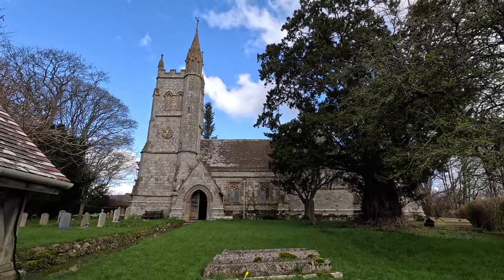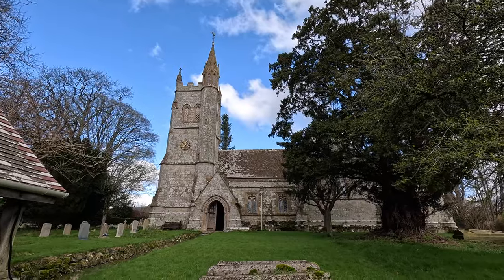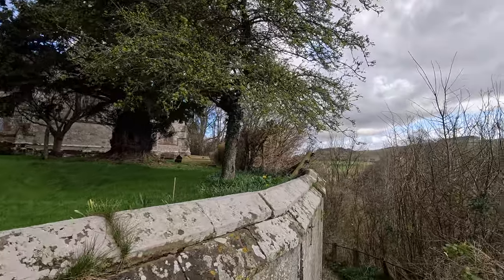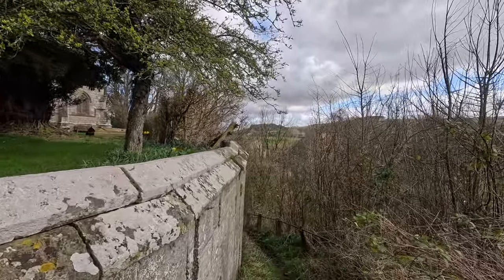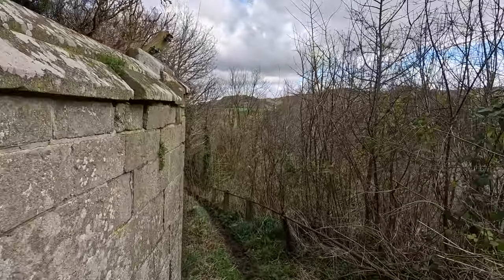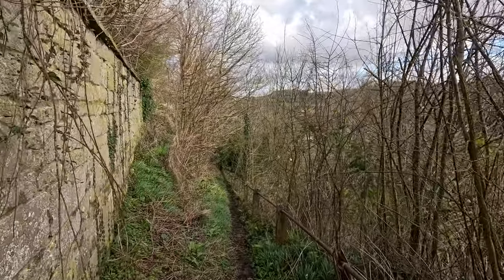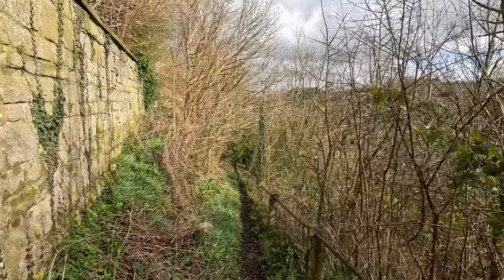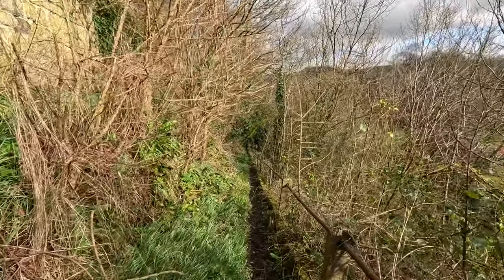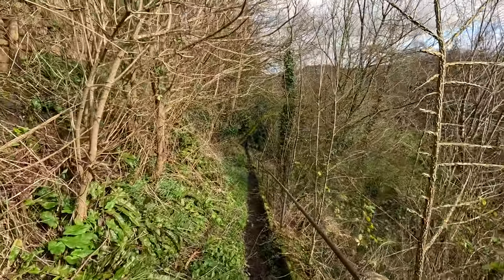Church, not by any means the oldest in Dorset, of course. It's comparatively modern. I don't know, mid-1800s, I guess that's modern by church standards. But we've got an interesting path to go down now. I was kind of hoping this would be open, but I had my doubts. It does get a bit overgrown at times. But it goes down the side of the hill down to the road.